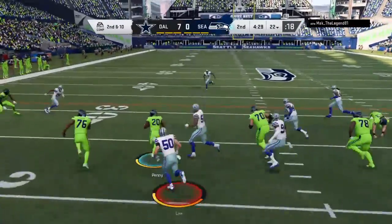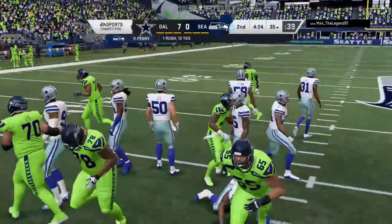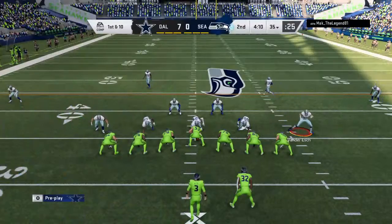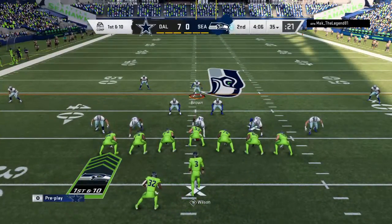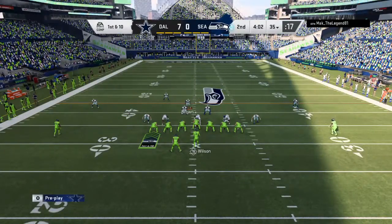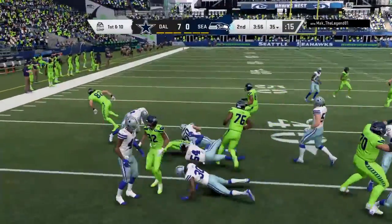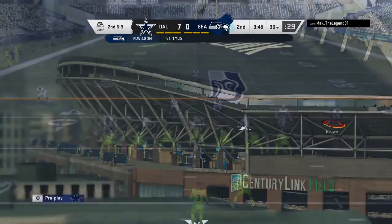They keep it on the ground. This time it's Penny. And he's brought down, getting this one up to about the 35. It's a gain of 12, 1st down Seahawks. Ball up to the 35 now as they come up on 1st and 10. Just a yard on the 1st down carry, so it's 2nd and 9.